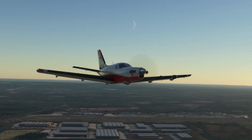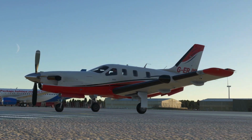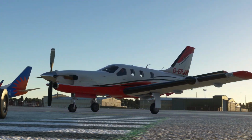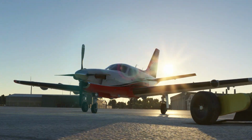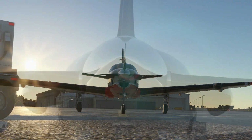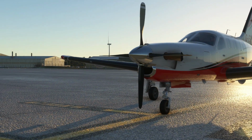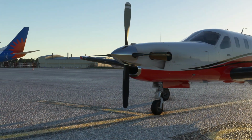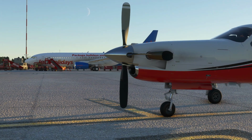Now, let's shift our gaze to the visuals. At first glance you'd realise the exterior model, well, it's based off the default Microsoft Flight Simulator TBM 950. But before you jump to too many conclusions, this isn't necessarily a downside. You see, the default model in Microsoft Flight Simulator is of a very high quality, and Blacksquare's rendition doesn't seem to have any major deviations from this.